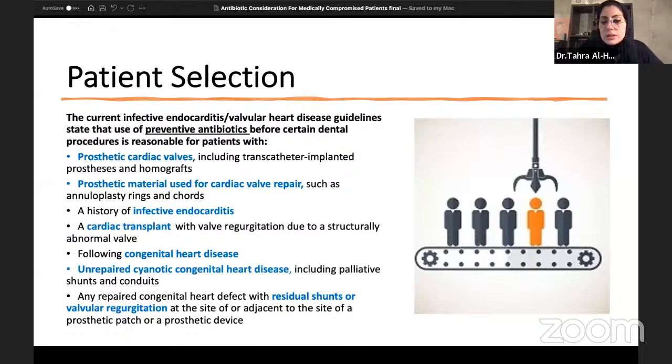Here I want to stress that it's not our sole decision. As dentists, yes, we know our guidelines. We have to know our guidelines. We have to be updated. But the final decision is always the patient's physician, the cardiologist. So go back to him and consult these physicians about the case and what is needed. Do they really need antibiotic coverage or not?